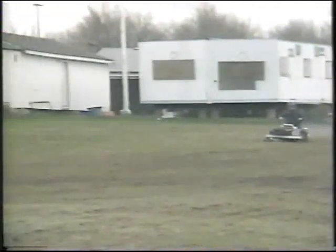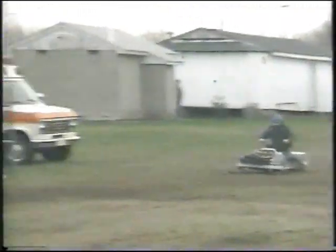There they go. Looks like your winner, number 1372, Dan Neeshern, out of Lakeport, New York. 1372, your winner that last run.